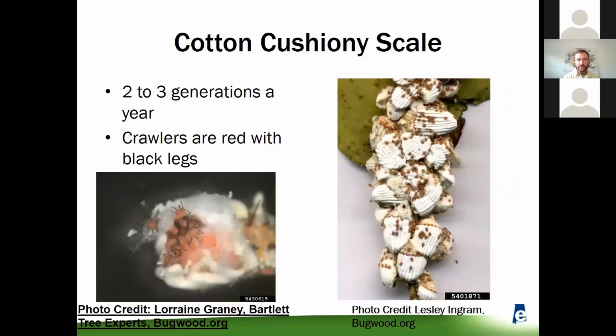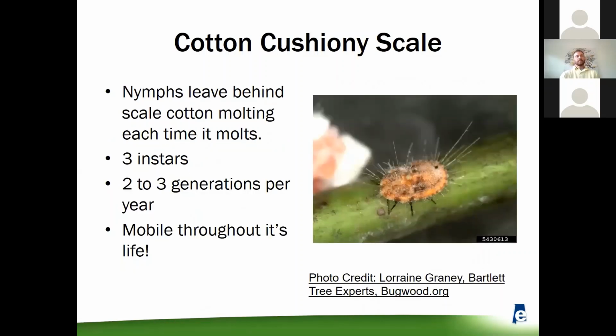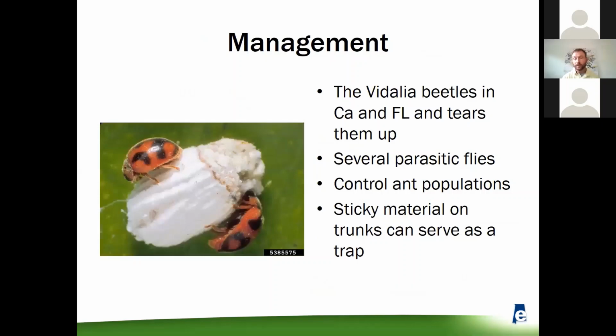And they have about 2 to 3 generations a year, and they can be a pretty aggressive scale, especially in the greenhouse. So the nymphs will leave behind a lot of moltings in their early scale development stages as they molt, kind of contributing to the branches looking like they've got a bunch of this cotton or cushiony type material on them. And so those can be managed pretty well with natural enemies.